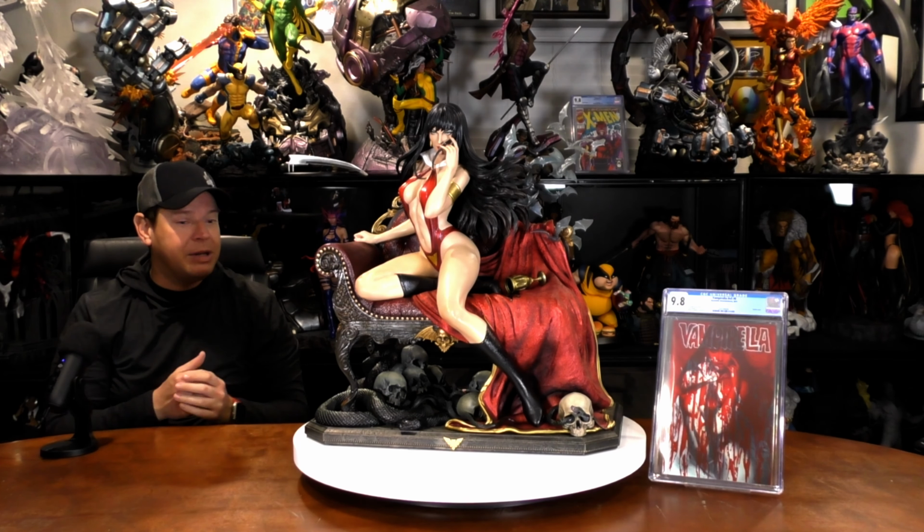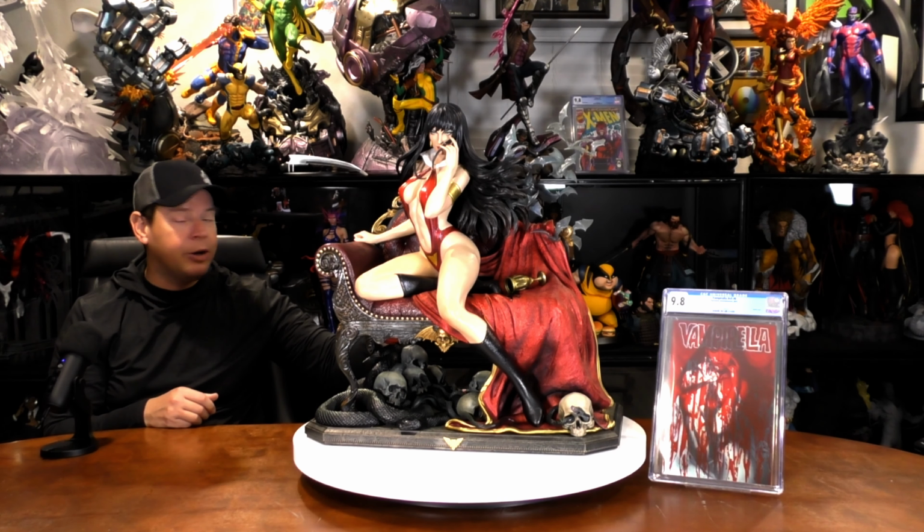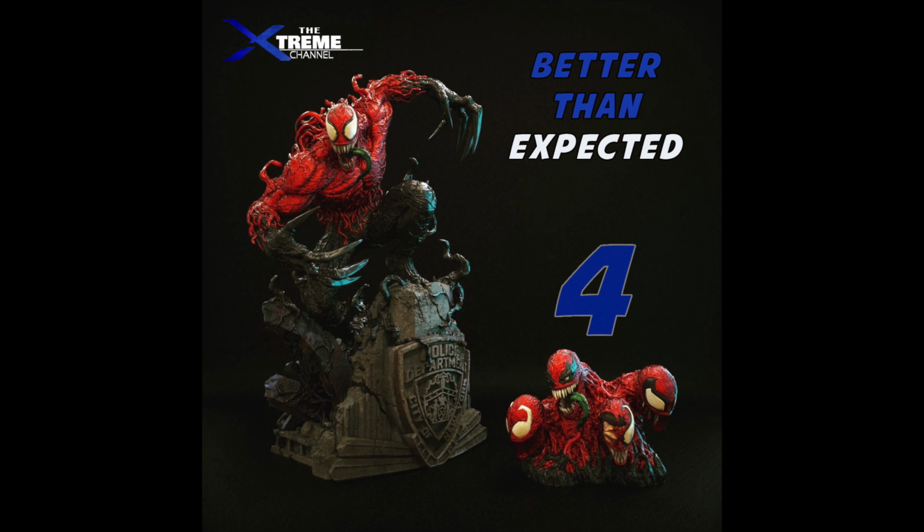I think the concept is fantastic. As I said, it's kind of based off of the art. You can actually see the cover that it's based off of right there. Only shows her waist up, but it still gives you a good idea. So I think the concept is a 4 out of 5. One could argue easily a 5 out of 5. I could definitely be swayed for that.